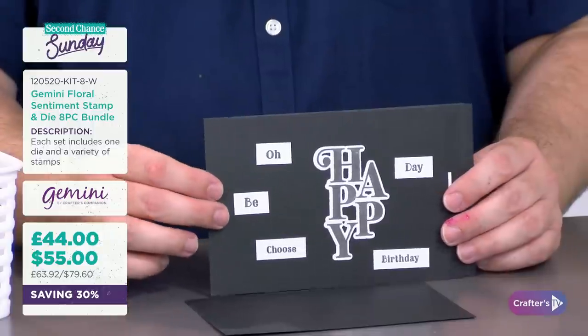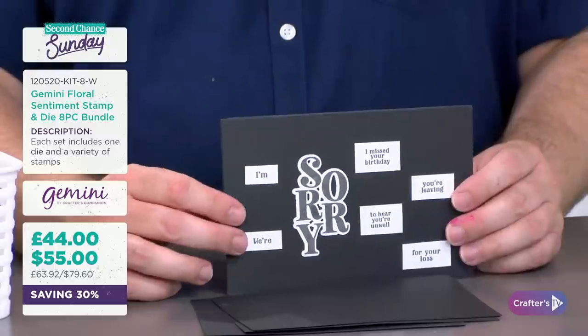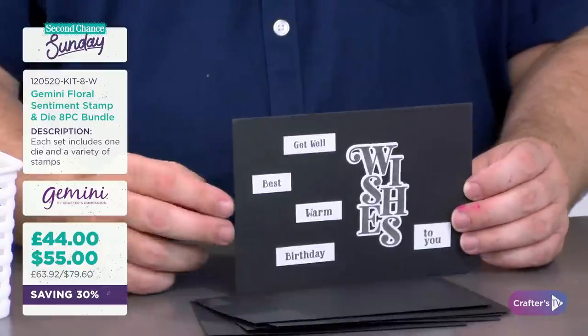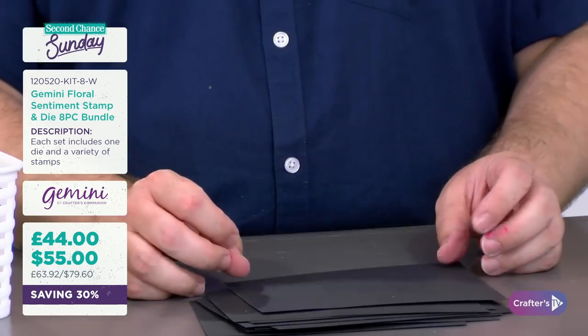So you've got thanks, you then have this one, which is your happy. There's love. You've got sorry. Then this one is baby, wishes, laugh, and then also family in there as well.